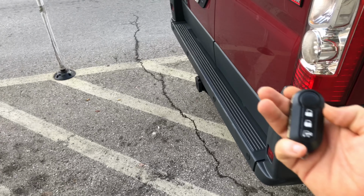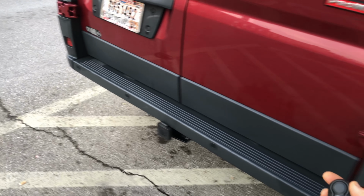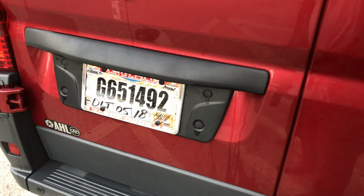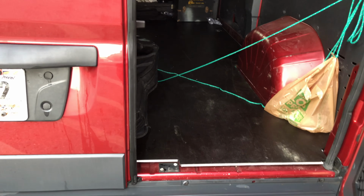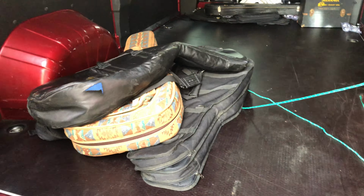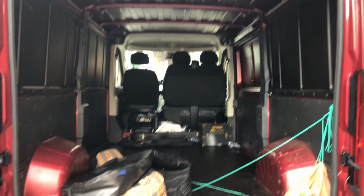A couple things that took a little time to get used to is on this lock, if you go to open the back, even though you unlock the front, you still can't open the back. You have to push this, and that opens the back, which is kind of cool. I guess if you're in a place where you want the front just to be unlocked. And here is the area in the back. You can see it's rather large.